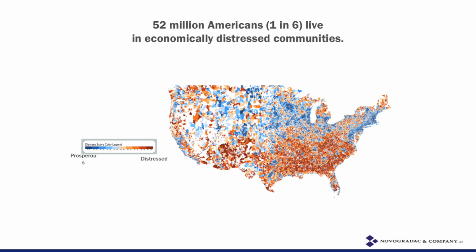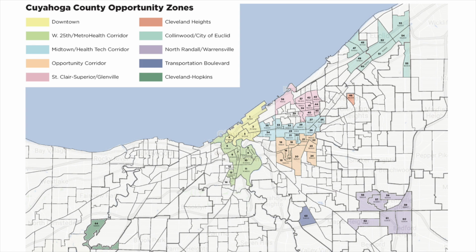Okay, just to get to a couple of these slides, I think I should have been flowing through them as Kevin was talking, but this will give you a sense of the census tracts that are actually distressed in the United States. These are the census tracts that were ultimately chosen or selected by the governor's office. You can see they're allocated into various zones.